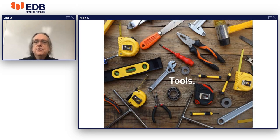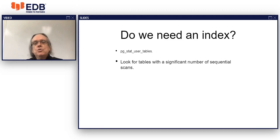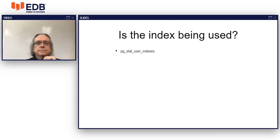So here are some tools to use for indexing fun stuff. Do you need an index? In pg_stat_user_tables, you can look for tables with a significant number of sequential scans. Not all sequential scans are bad, so look at the particular queries that are generating them. You can also look in pg_stat_statements, the text logs, and process your logs through pgBadger to find out how the queries actually are working.